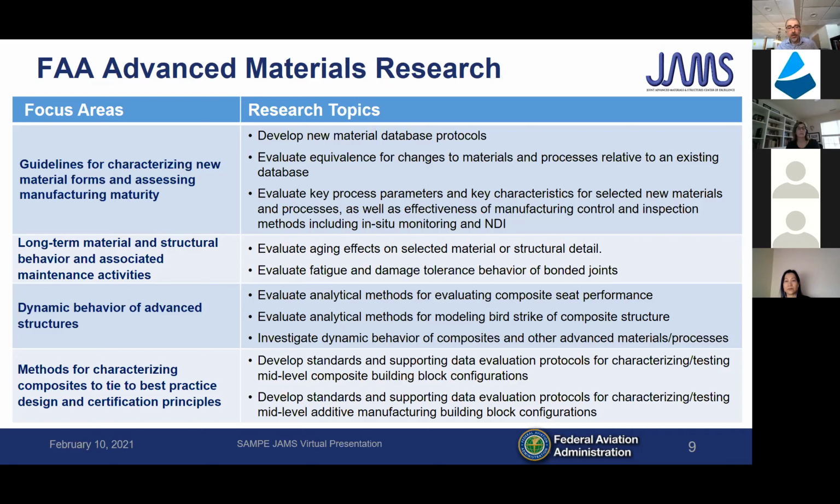Finally, FAA research also aims to evaluate methods to characterize composites, to tie these methods to best practice design and certification principles. Here, I have also listed research topics, which add more detail to these main focus areas that were identified. But I'm not planning to go over them. I encourage you to follow up with us offline, though, if you would like to hear more about these topics.